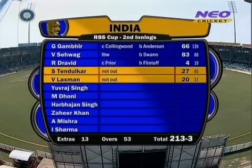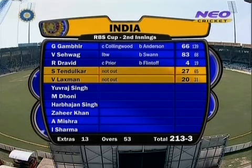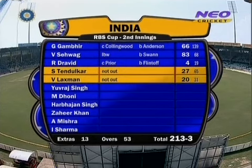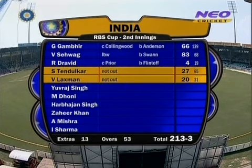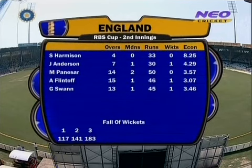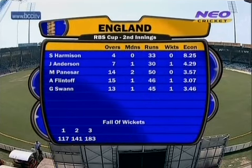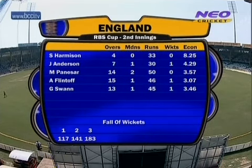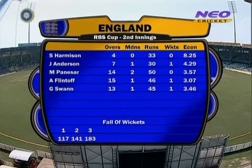66 to Gautam Gambhir, 83 to Virender Sehwag, who fell yesterday. Rahul Dravid, his miserable form continues, just 4 to him this morning, but Sachin Tendulkar and VVS Laxman with a partnership of 30 now have taken India through to lunch, 213 for 3. England's bowling, once again Flintoff, the standout bowler, 1 for 46. Anderson got the wicket of Gautam Gambhir when he poked at a ball outside the off stump, and Graeme Swann got the wicket of Virender Sehwag yesterday.